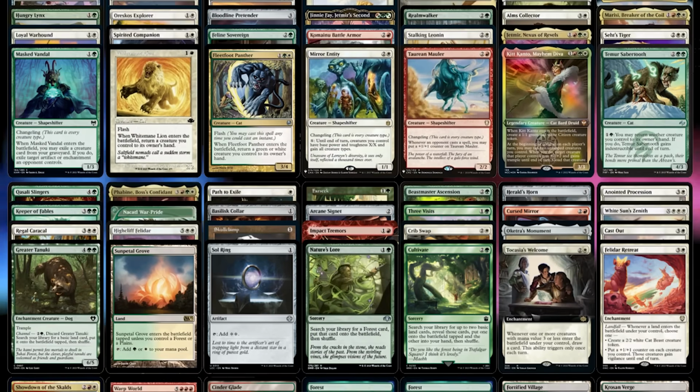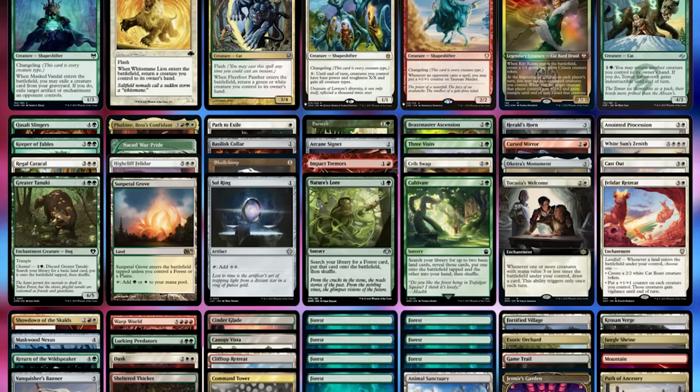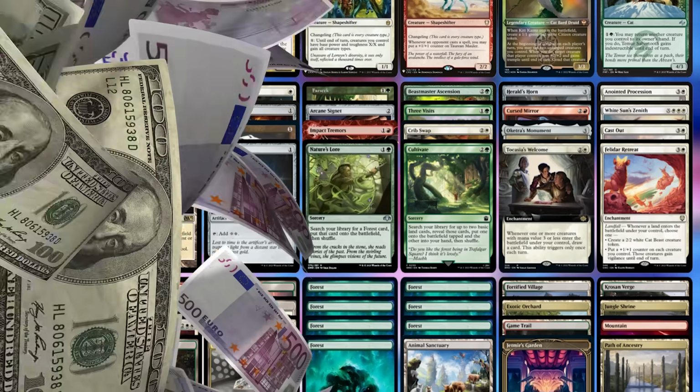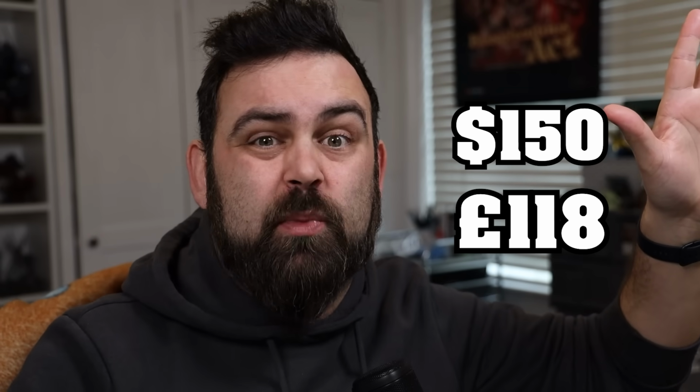It's Raining Cats and Dogs is a Secret Lair deck, an entire precon coming directly from Secret Lair for $149.99. And that's pounds, dollars or euros depending on where you live. Let's unpack that for a moment. So if you bought it for $150 in the US, that's £118. You're getting it for like 30 quid cheaper than we do in the UK.